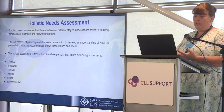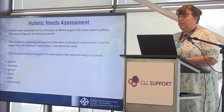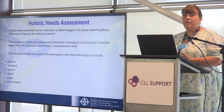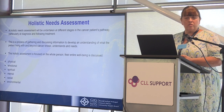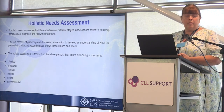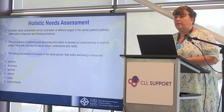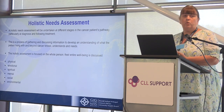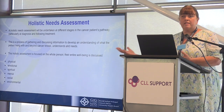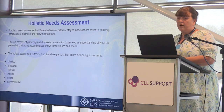So we look at the physical things, the emotional support. We've had a lot of this today about physical exercise, but also what you're able to manage to do and not do, and who can help support you in that. The emotional side is, we've talked a lot about the third sector out there, the support through Maggie's, Macmillan, Tenovus, so many things that can help, support groups that we run as well.